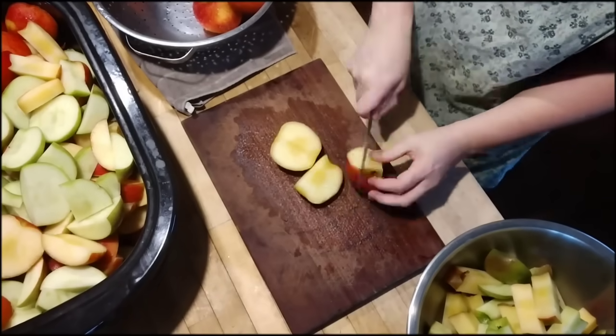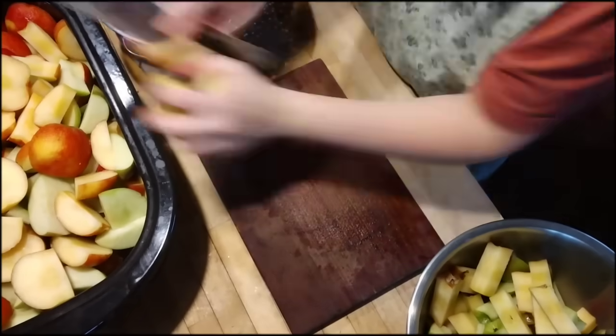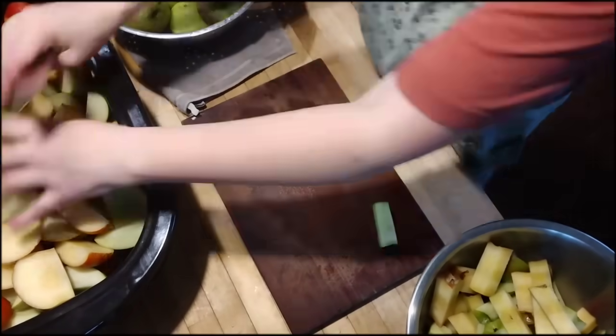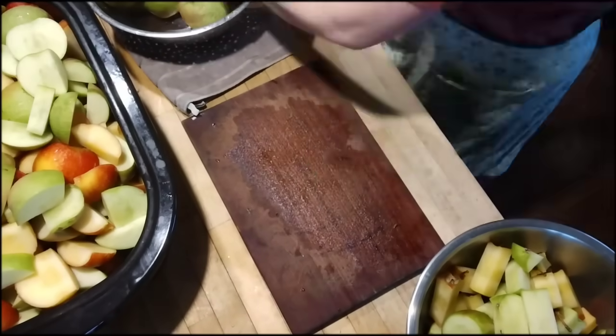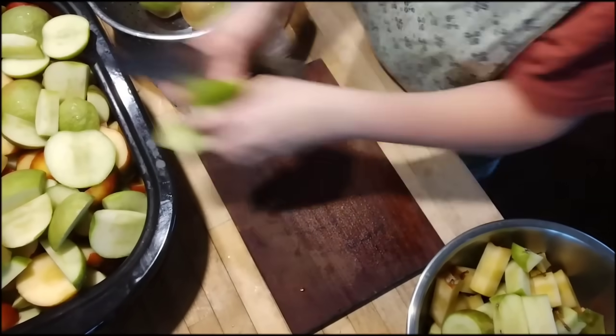But that's okay. We're salvaging them by removing the cores, and just throwing the washed apples into our big roasting pan. Now we can cook these down into applesauce, apple butter. We could bake with these, make apple pie filling, anything like that. And we are not going to let these go to waste.